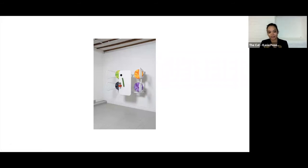Yeah, so your work highlights how things are produced, maybe the speed at which things are produced. And it's interesting that you have the handmade side by side with the utility mass-produced objects. Can you tell us where your interest lies in that, and how you like to play with the hierarchy of objects in your installations?